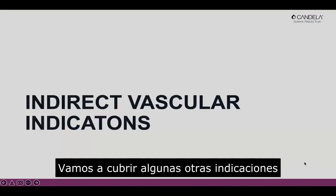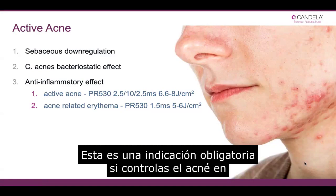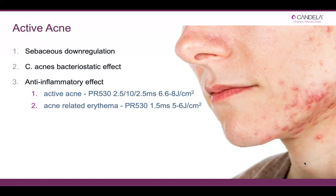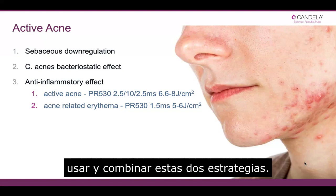Let's cover some other indirect vascular indications, such as active acne. For me, this is a mandatory indication. If you manage acne in your practice, it's a pretty nice help to other treatments, even with oral retinol derivatives such as isotretinoin, and we know that we don't have an important risk combining these two strategies.